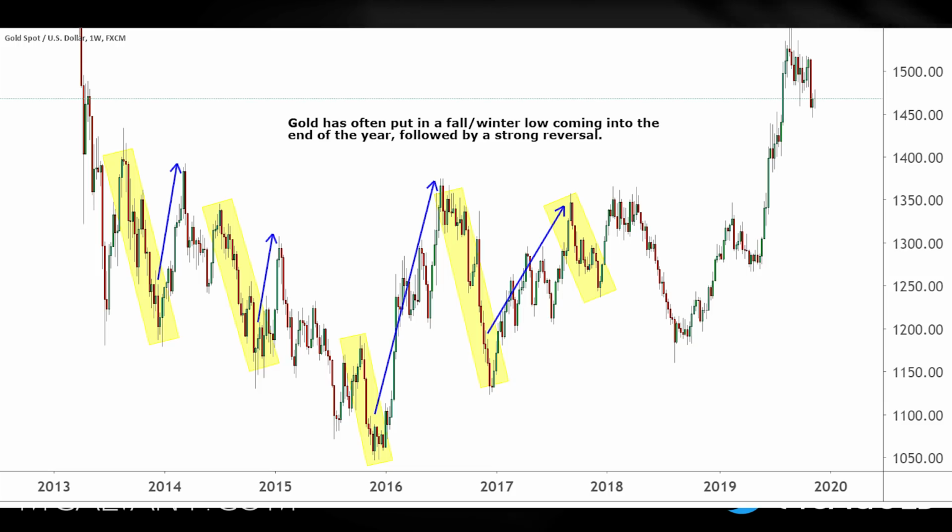This is the window. If it moves a little lower, look at your bank account, figure out how much you can spend, and put money into the metals market. Give us a call. We can talk to you about a recommendation. That's what you need to be doing before you get into Christmas time. You've got about a month.